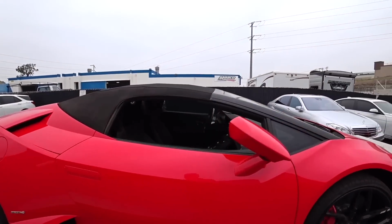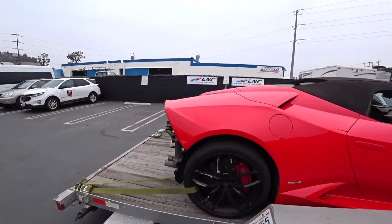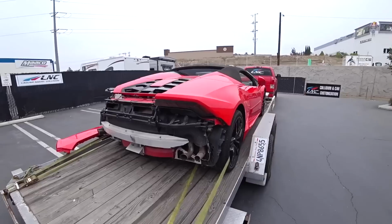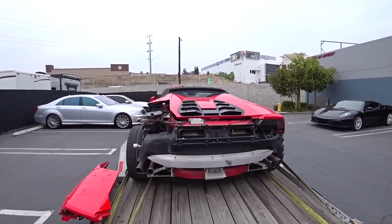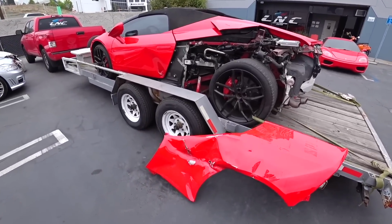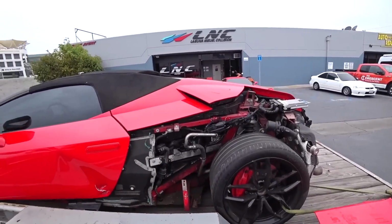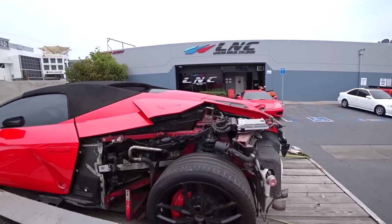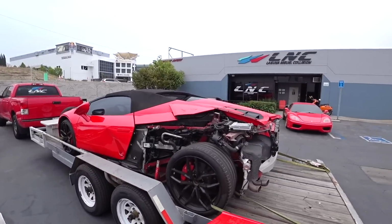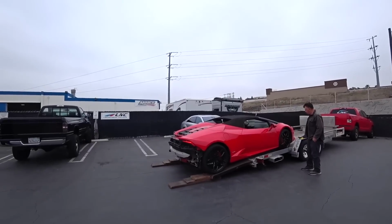Red color with black interior, and it looks nice. Some wheel damage, but scrapes we could probably recondition. Here's the damage, just a little quarter panel swipe on the side and the door, and pretty much that's it, because nothing's behind it, just an empty shell. So that's it. This is what she looks like. We'll unload this bad boy and start getting all the new parts and get this thing back on the road. Let's unload the car and we'll go from there.